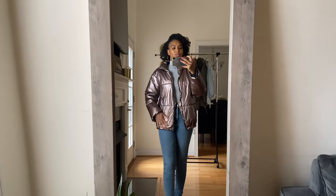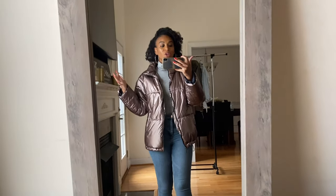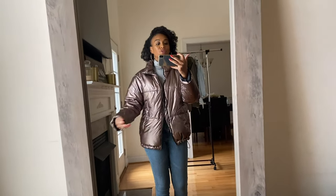This next jacket or coat is a bubble jacket from Target. And I really, really love this because it's really warm and it is lightweight. Again, it's cute because you definitely can layer it with whatever you want underneath. If you want to do a sweater, turtleneck, whatever you want to do, it's light enough to do that so you won't be uncomfortable, but it's still going to keep you warm. And then you have your pockets on the side. There is no hood in the back, just a collar.